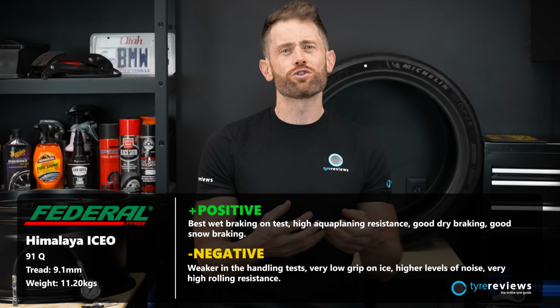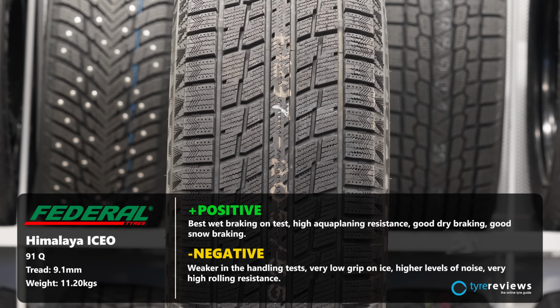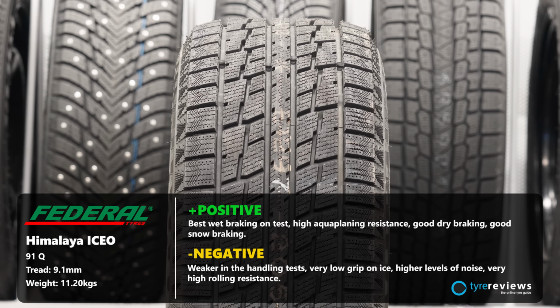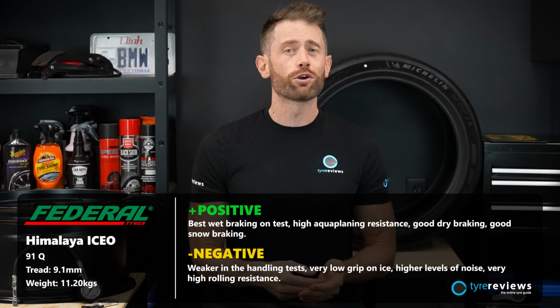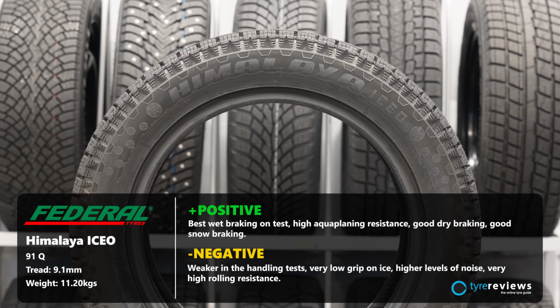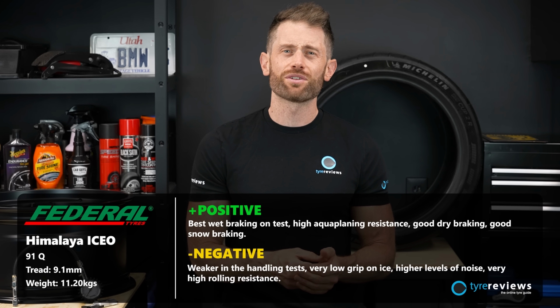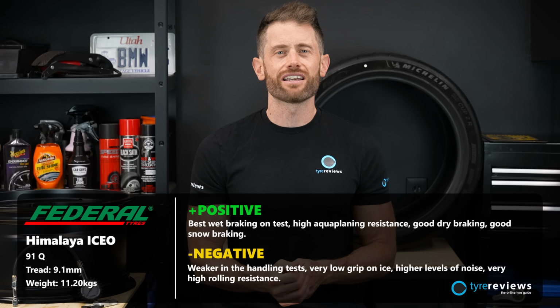In last place was the Federal Himalaya ISO, and after the testing, I'm wondering if it's named that because that's the sound you make when you hit ice. It's like "ISO", as it did have the worst ice traction, braking and handling by quite a margin. Its snow performance was a little better, but it still struggled in traction, and while it wasn't the grippiest tyre around the wet handling lap, it did perform extremely well in wet braking. It also did have exceptionally high rolling resistance, which leaves it in 7th place overall.